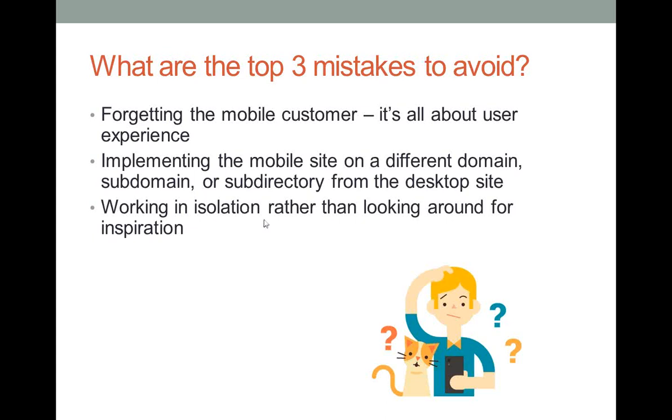The second one here is implementing the mobile site on a different domain, a subdomain or a subdirectory from the desktop site. Try and avoid that. And again, these are coming directly from Google. I didn't make these up. This is what Google's recommendations are.